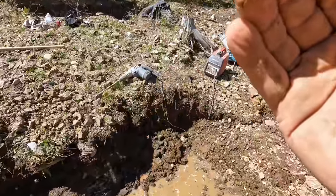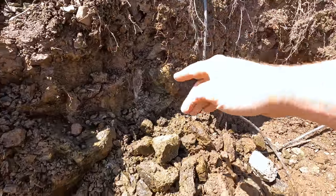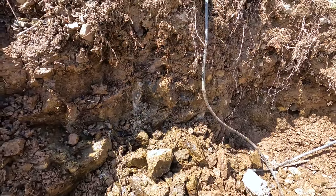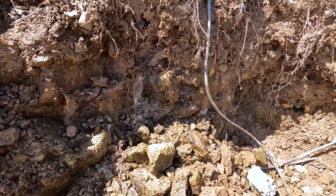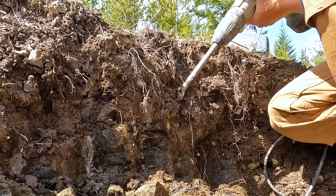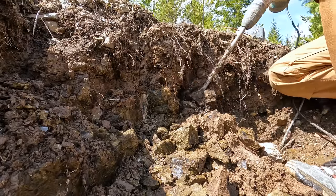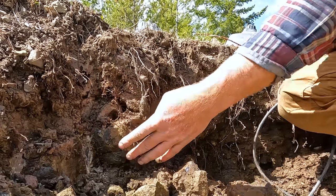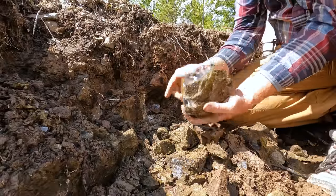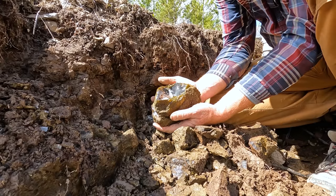Now this might be what I'm talking about. I don't know what it is, I just got a very small glimpse of it. There might be something right there. Time to start digging around that and seeing if it is something big or if it's just some of the basalt fooling me. There it is. Broke on the backside, way in there, but there is your grapefruit size agate.